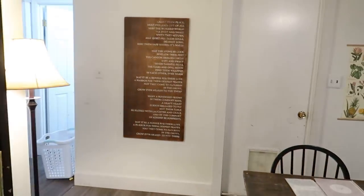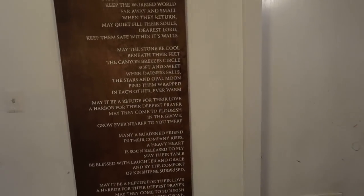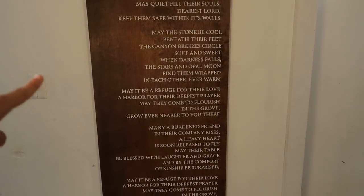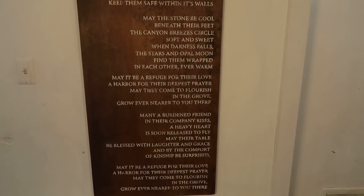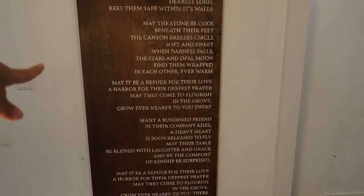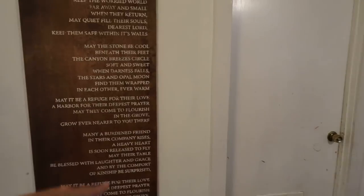Over here, I show this every year as well, but this is a sign that I had made. It is the song Prayer for the Home by Fernando Ortega. I love this song so much. It really speaks to me, and it is kind of like my heart's desire for our home and our homeschool.